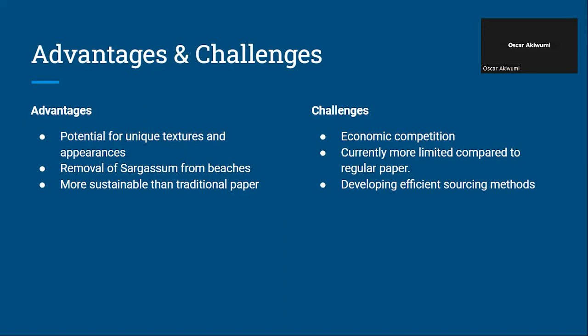And then the sourcing, I also see that as a bit of a problem, just because it's either extremely destructive to the beaches, or it's extremely labor intensive if you're doing it carefully. But yes, next.